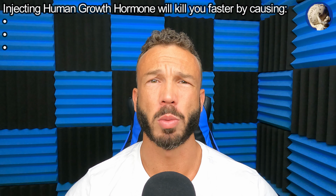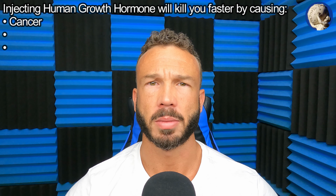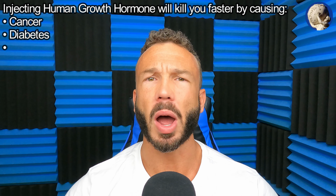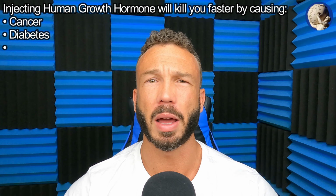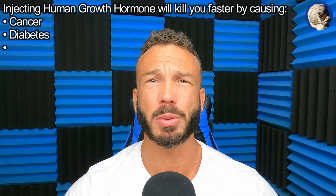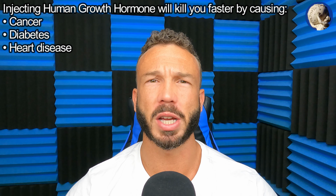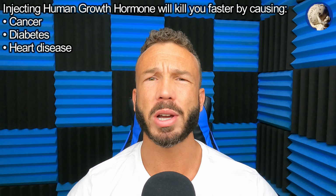Injecting human growth hormone will kill you faster, most likely through one of the following ways. Cancer. Human growth hormone promotes all kinds of growth, including cancer. Diabetes. High levels of human growth hormone will mean high levels of glucose are in the blood, and this will eventually result in the development of type 2 diabetes. Heart disease. Human growth hormone increases fluid retention and hence blood pressure, which puts excess stress on the heart. It will also increase the size of the heart. Anytime human growth hormone is injected into your body, it's not good for you.